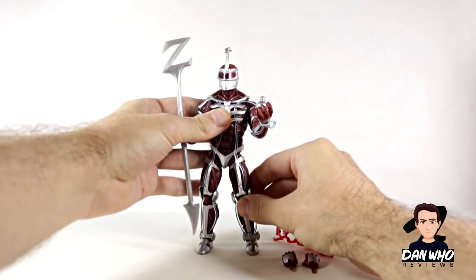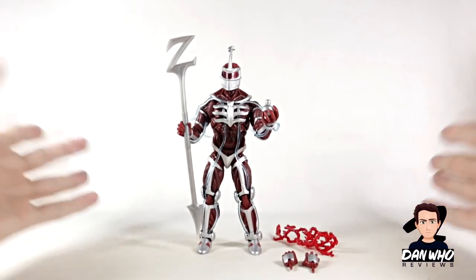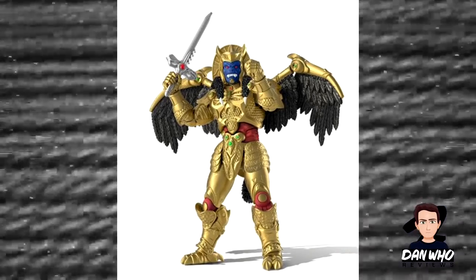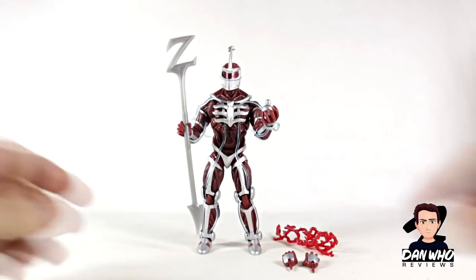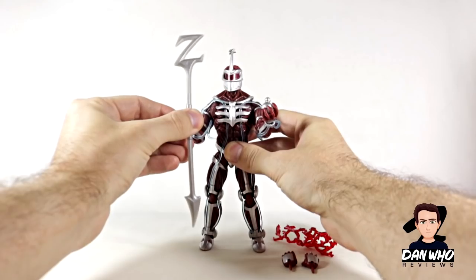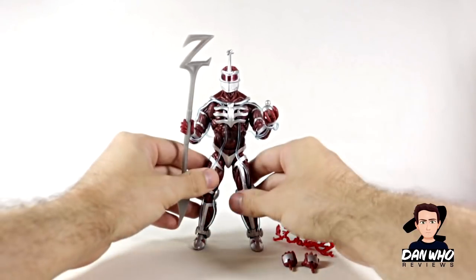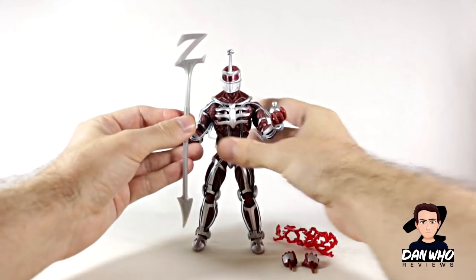Really like this figure. Now I need to build him a throne. I need to get Rita. We're already going to get Goldar later this year as well. So yeah, very excited for the possibilities of villains we could be getting from the Power Rangers world, because let's be honest, the Power Ranger villains are crazy monsters, which will make for great toys and figures for your display.